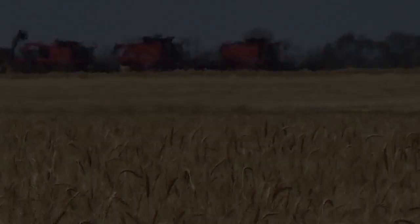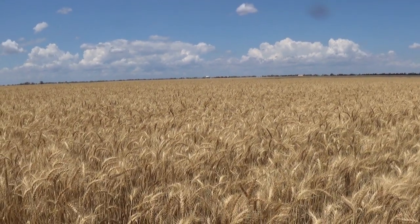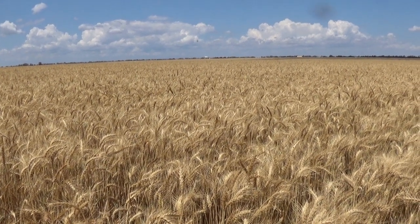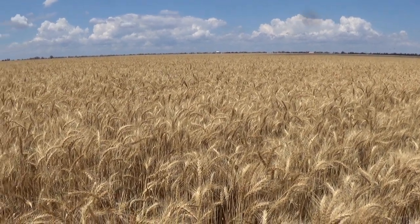Just sort of midway down the Wongabindi Lane. I just pulled up here. There's a few headers over in the paddock, sort of waiting to go. There's a chaser bin. The field next to this field's been harvested, so this one's not too far away.